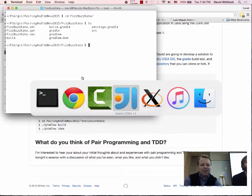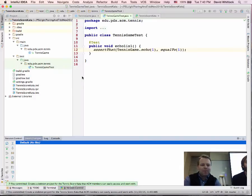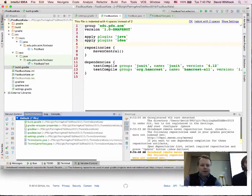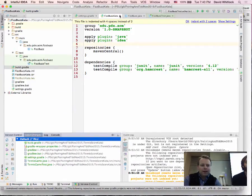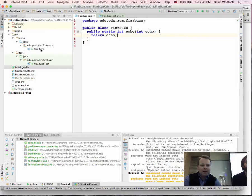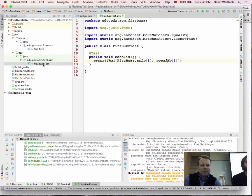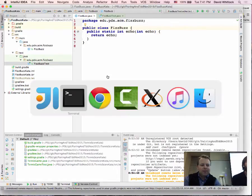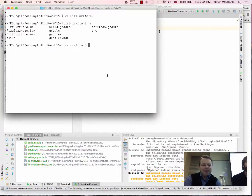It's basically the skeleton of an application. I'll bring it up here. It's a very simple little project. It's got two classes: a Fizzbuzz test that tests a Fizzbuzz class. And it's built using the Gradle build tool. If you want to build it from the command line, you just say gradlew, for the Gradle wrapper, and then build.